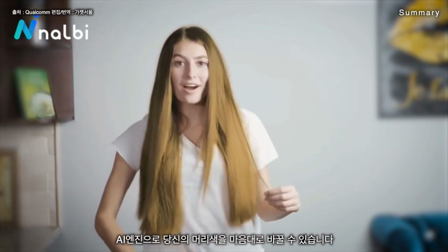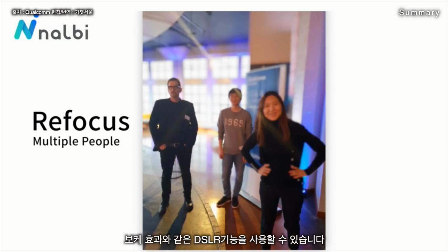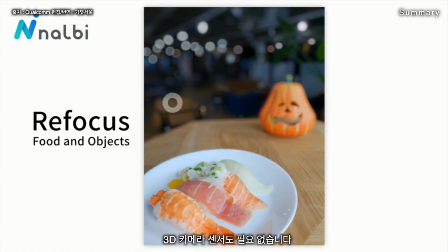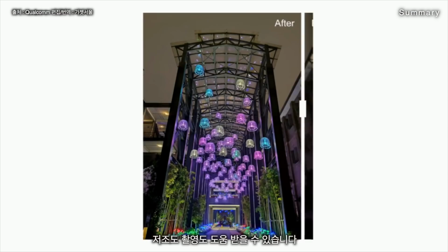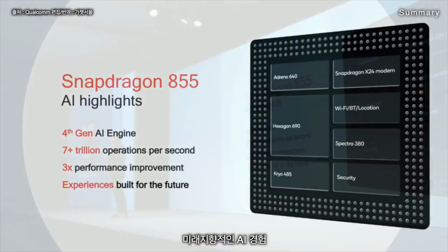So you can see exactly how that new hair color looks. Single image depth technology applies DSLR-like bokeh effects to any picture, even those taken from other devices or downloaded from the internet. No depth from stereo or 3D camera sensors needed. Is helping us solve the problem with super resolution, with state-of-the-art deep neural networks. With our 4th generation AI engine, a capacity, again, of 7 trillion operations per second, 3 times the performance of our prior generation Snapdragon 845, and AI experiences built for the future.